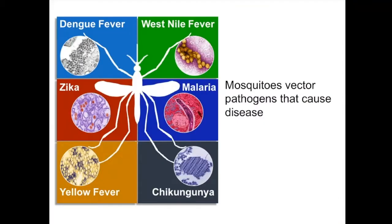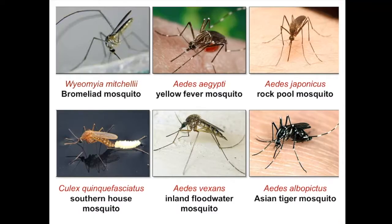So, mosquitoes, as we are all pretty aware, carry pathogens that cause disease. Especially here in Hawaii, we're very familiar with recent outbreaks of dengue fever and scares about Zika, but they also vector a lot of other nasty things as well, like yellow fever, malaria, West Nile virus, chikungunya, and several others. Here in Hawaii, we've got 6 species of biting mosquitoes. There are actually a few more species, but these are the ones on this slide that actually do bite people and animals, and so these are the species that vector diseases.